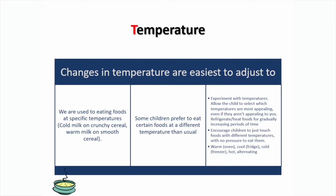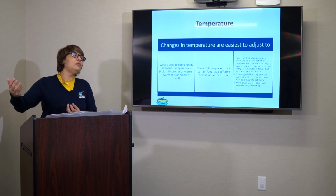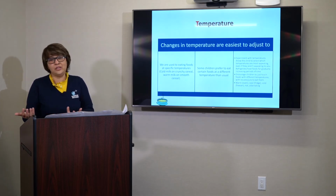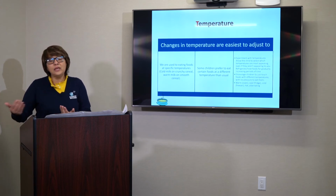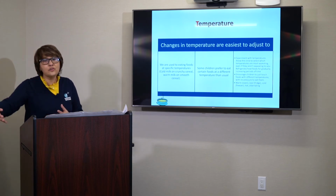So let's take an example. We all usually like cold milk on cereal. Why? They're crunchy. But there might be a child who is taking not so cold milk, like warm milk on cold cereal, so that becomes very mushy. For some time the child might do it, but it may not be so pleasurable or palatable for the kid. It also could be that when we want to introduce a crunchy food, the child may not know what to do with that, right? They know, but they just may not know what is happening in the mouth, which they have never tasted. So if we change the temperature a little bit, that texture could automatically change.